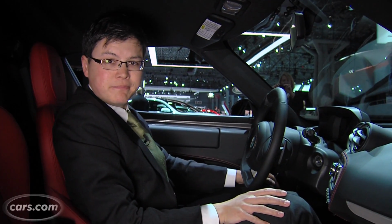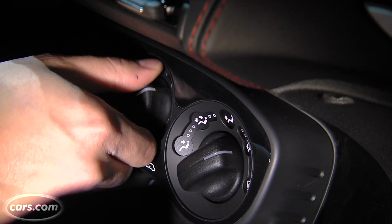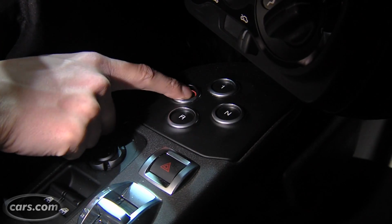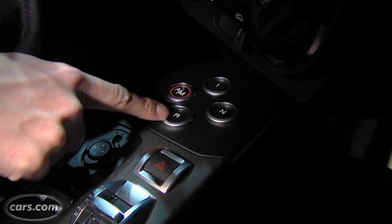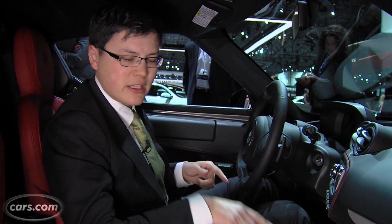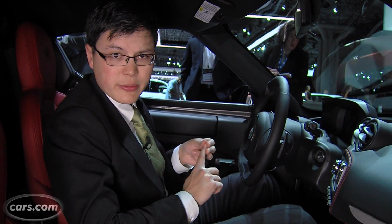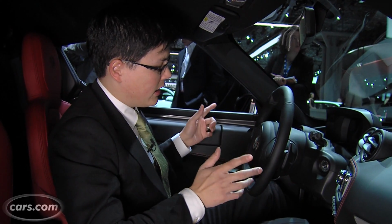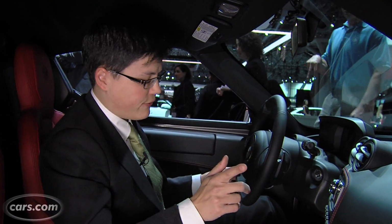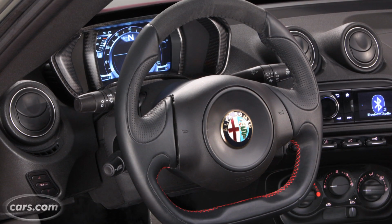Big knobs here for the climate controls. Buttons for the dual clutch automatic transmission down here. Paddle shifters up here, obviously. You do also have a drivetrain selector switch right here. That affects things like drivetrain response. It also affects the intervention thresholds for the electronic stability system, according to Alfa Romeo. It doesn't affect steering feel because there is no power steering in the 4C, according to Alfa Romeo.